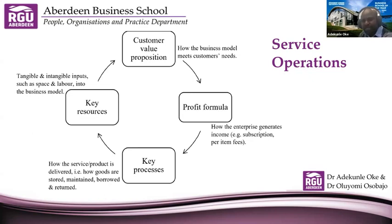Also, we explore their profit formula. That is how they will take their product from point A to point B, which is the route to the market. So we propose a subscription base per item for the organization. And also we explore the service or product delivery because they have to be sustainable across the entire process. So we look at how they can deliver their product to their customers or their consumers.